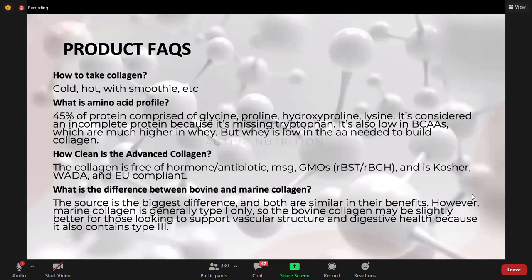It's soluble in both cold and hot liquid, so you can put it in other drinks. I wouldn't boil it or anything like that, because you do have vitamin C and biotin in there that are a little more sensitive to heat. But if you're adding it to something that's a hot drink, that's perfectly fine.